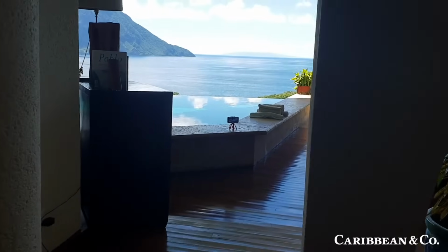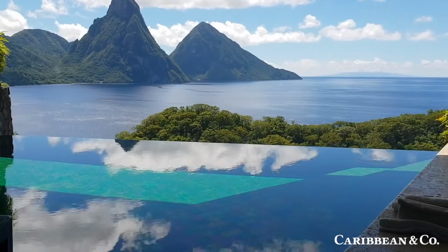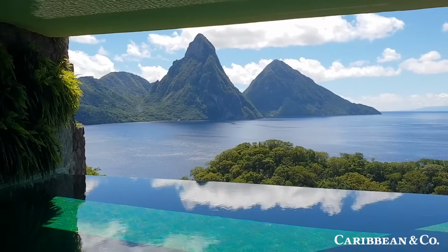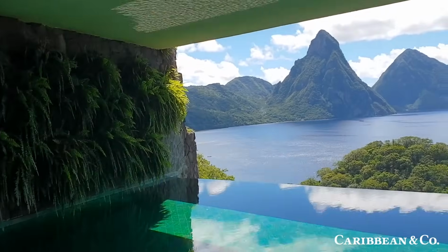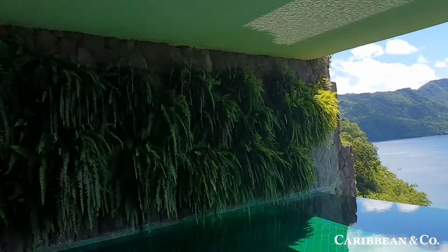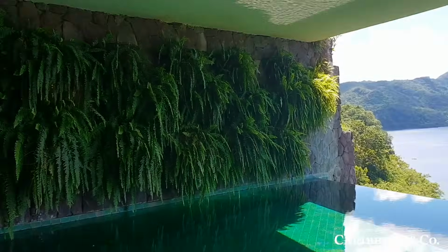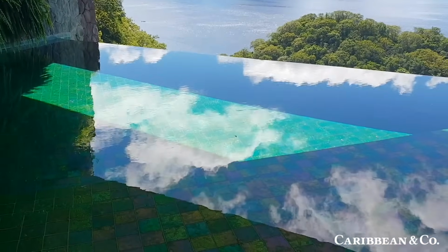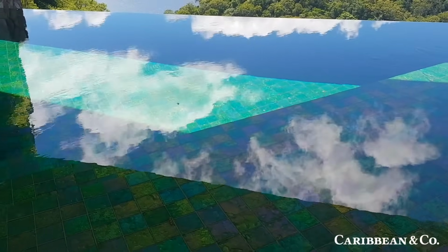Okay, heading back downstairs, open plan. What a fantastic view. It really doesn't get any better than this. No matter where you go in the world, this is just spectacular. I should say there's a feature wall of some green lush ferns, which kind of matches the glass tile in the pool. And as you can see, it changes color. It's quite reflective.